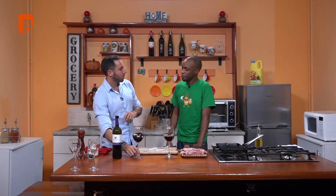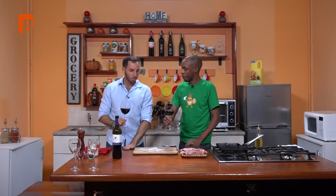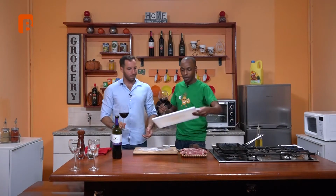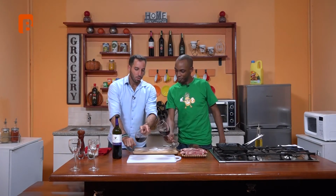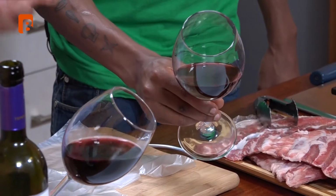Sense number three, the sense of sight. The way we look at wine, usually we do it on a white background. Maybe I've got a nice board here that we can work with. Excellent. When we look, we can see with different wines, the halo of the wine can give us an idea which kind of grape it is. Another thing, it can tell us the body of the wine.